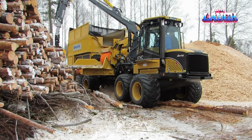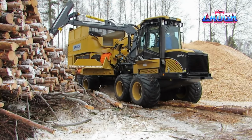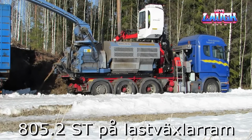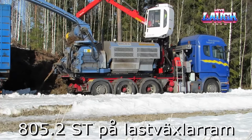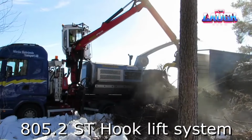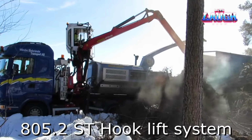Here's how it works. Logs are fed into a large hopper, and then a powerful hydraulic system pushes them into a rotating drum with sharp blades. These blades chip the wood into consistent pieces, ideal for uses like biofuel production, animal bedding, or landscaping mulch. The 806 ST is built for durability and features easy access to the blades for maintenance.